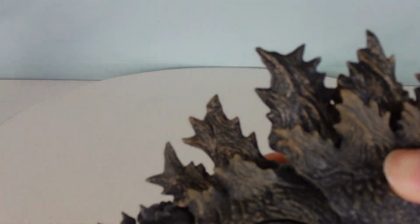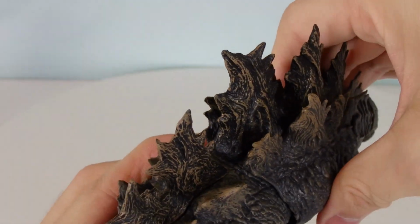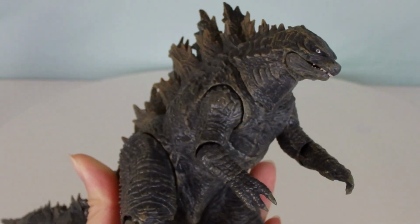And then finally, articulation in the waist, of course, is kind of stiff as well. Kind of wish I could do it, but it's just so stiff.